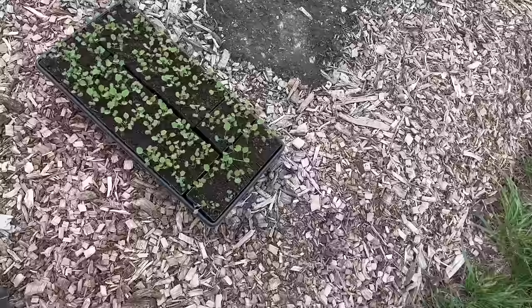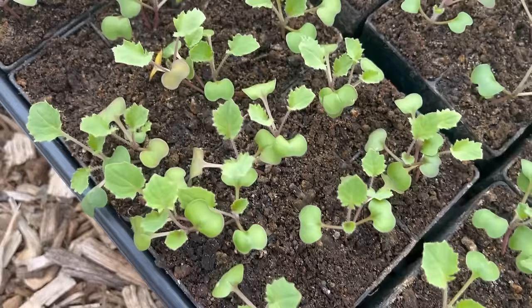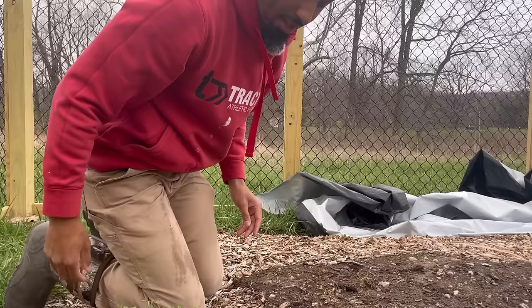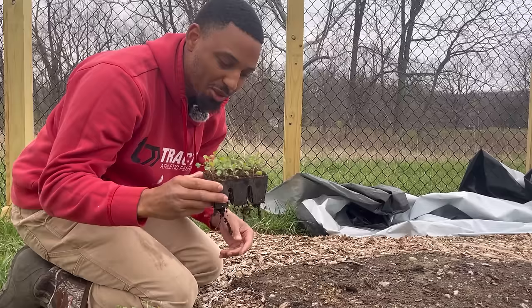What I love to do is sow 2 to 4 seeds per cell and then transplant them a little early. The reason I transplant them a little early is because they're still small, so they haven't had time to develop a good amount of roots. If these grow too big, with multiple per cell, the roots will get all tangled together and bound. So I like to transplant when they're young.